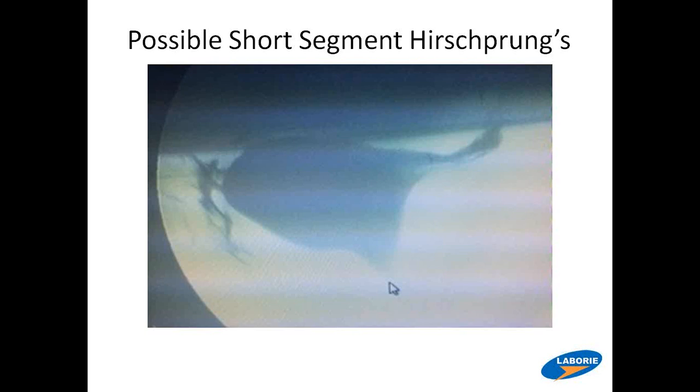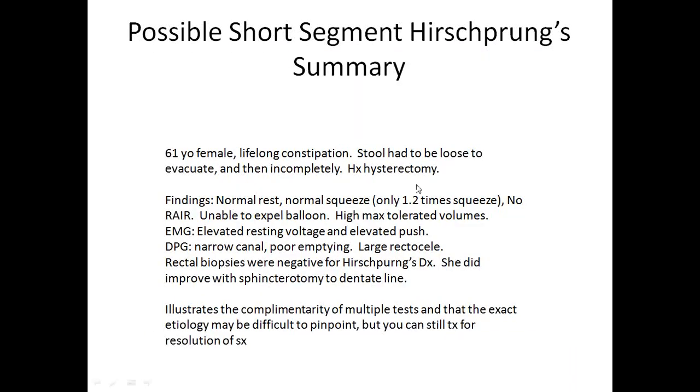So I offered her, here we'll go to the summary slide, if you want to read what we have already reviewed. I offered her an exam under anesthesia. I really can't do this on an awake patient myself. I just can't. Maybe somebody else could. They do have a suction biopsy that they use in children that you can do on them awake, but I did rectal biopsies. At the same time, I did a partial lateral internal sphincterotomy up to the dentate line, which is not going to hurt anybody who has full continence, and she certainly had full and excessive, if you would. So I did the sphincterotomy, and amazingly, the biopsies were negative for Hirschsprung's.